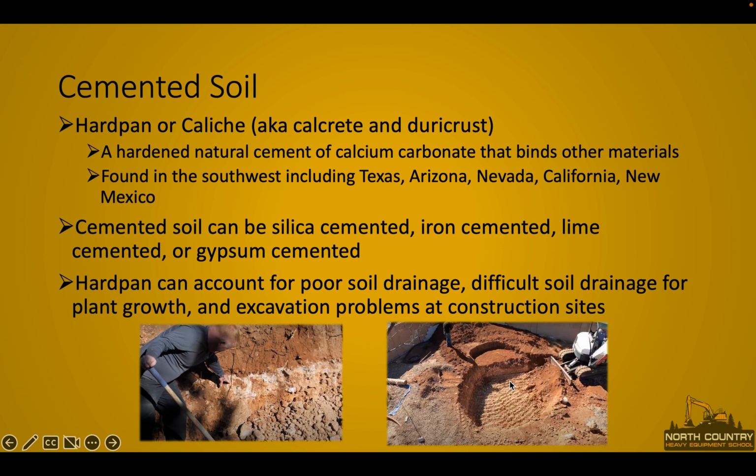Sometimes what I've seen is people using jackhammers or power hammers to get through it, or ripping through it with a ripper attachment on an excavator. If you've ever heard of tiger teeth on a compact excavator, those are common too, to help rip through that kind of thicker cemented layer. And once again, they're very common in arid and semi-arid regions that really don't get a lot of precipitation. So once again, places like Texas, Arizona, Nevada, California, New Mexico, all places that you're going to see stuff like this.